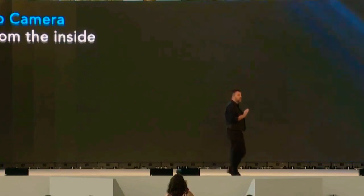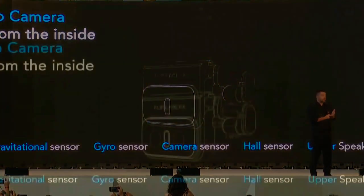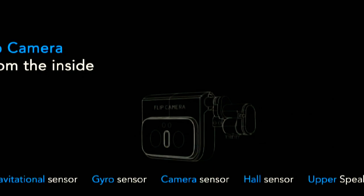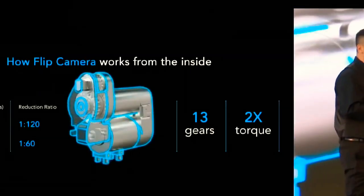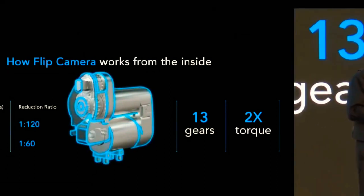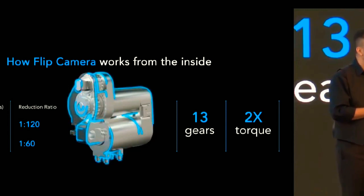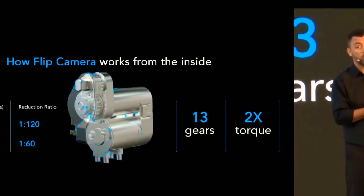Inside the housing of the Flip Camera, you'll find tons of components. Cameras with large sensors, they are there. The flashlight, the laser focus, white balance sensor, G sensor, and the upper speaker. It's all inside the same housing. We built a new step motor that can provide the right speed and the right torque. The step motor is composed of 13 gears. If you compare to the current competitors with pop-up cameras, we just saw a new one, you find they have only 5 gears.